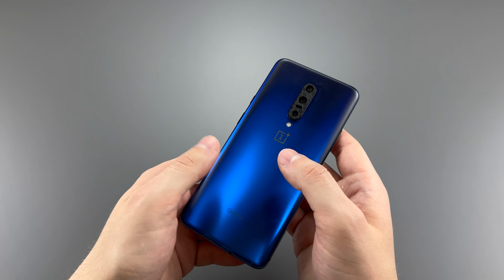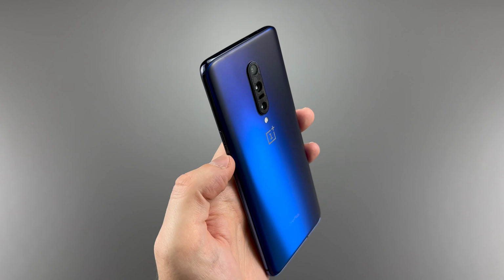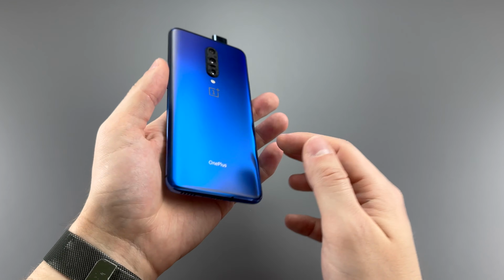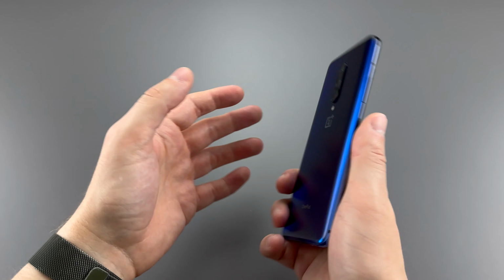Some people love it, and some people hate it, but I'm one of those that loves the design of this phone. The frosted back, the pop-up front camera, the well-rounded but also fair heft to this device being 206 grams makes this phone a classic. That being said, it's a pretty tall phone.